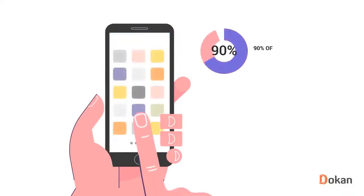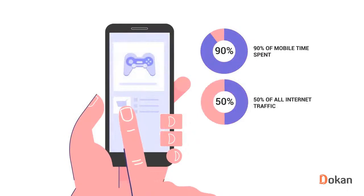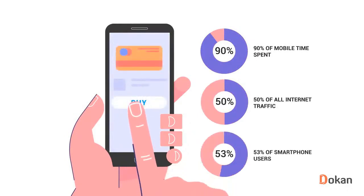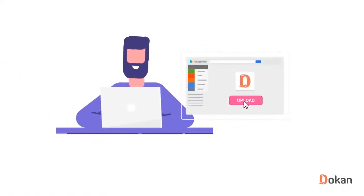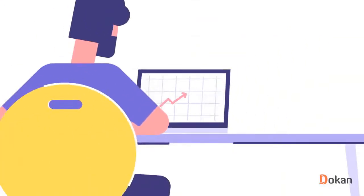Did you know that 90% of mobile time is spent on apps? Over 50% of all internet traffic shop from mobile devices, while 53% of smartphone users buy from company-specific apps. Conversion rates are 3 times higher in mobile apps than in mobile sites. So why wait around? Don't miss out on the chance to engage with your customers over mobile devices. Reach out to us to get your app now.